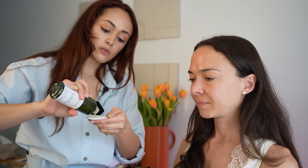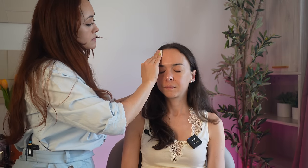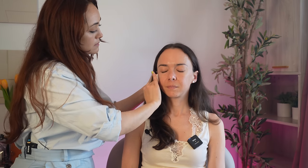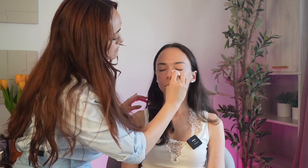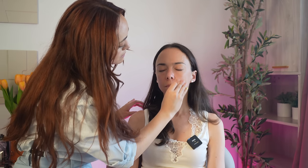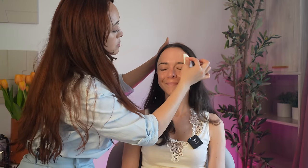I'm going to go ahead and put some on. We'll start with a toner to prep the skin. This is also going to help us get rid of any excess oil so that the application goes on a little bit smoother. Just relax. You know, there's a little bit more oil on the T-zone. Is that where it usually is? Mm-hmm. Yeah.